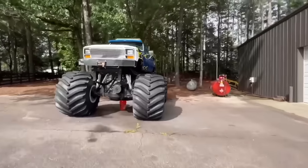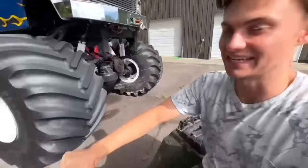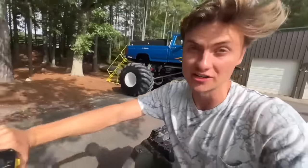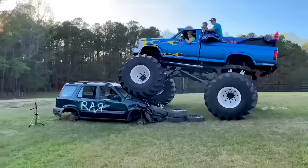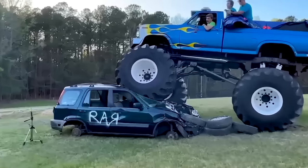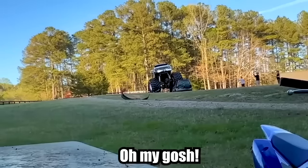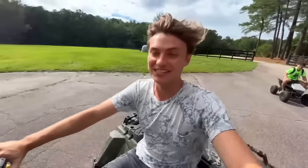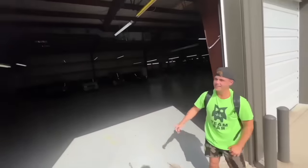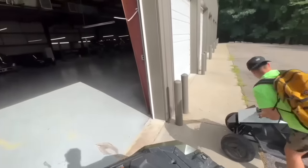But of course, I got a crazy monster truck. This thing is amazing. It literally crushes cars. Here we go! Oh my gosh! But we're definitely moving up in life with this next one. And we're pulling up to the garage where it lives, in here. We're getting closer. Woo! All the way up.